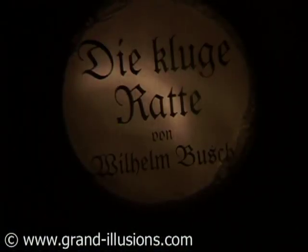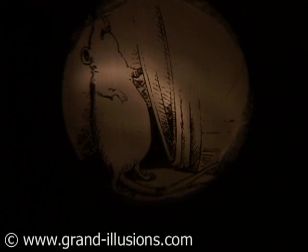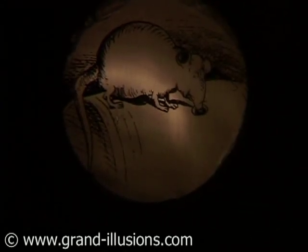The Klug Rat, a story about a very clever rat who manages to get some beer from a barrel using his little tail. It's quite a complicated thing to construct, but so well worthwhile because the end result is a superb reproduction magic lantern.